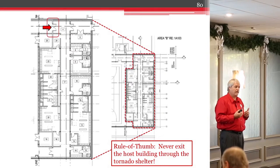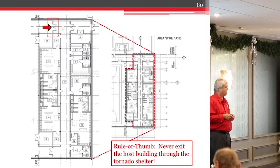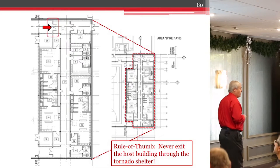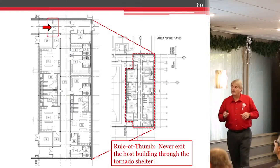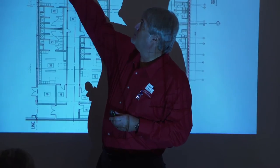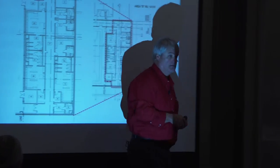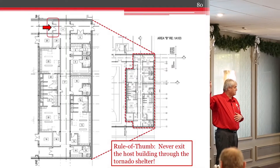They got panic devices on the outside of the doors because that's the direction of travel, right? When you design a shelter, you have to assume the host building's gone. So what was once interior is now going to be exterior, and you have to look at it that way. Because you can't guarantee that host building is going to be there. Don't count on the host building protecting your shelter. Ain't going to work. And this is a big problem for them.